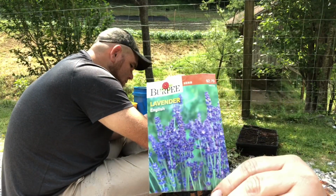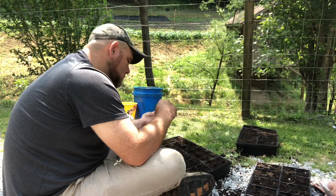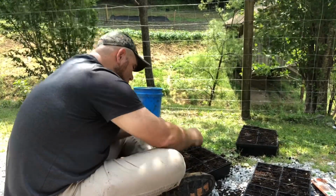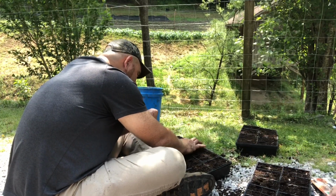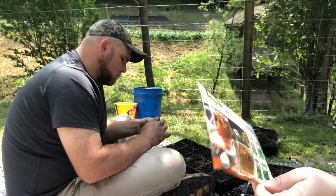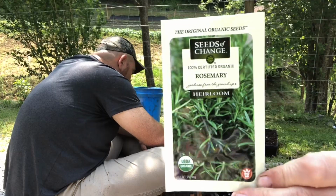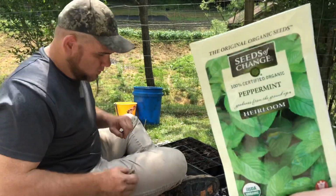I'm going to plant 16 of these lavender. I'm going to do 16 of the dill. I got this packet at Tractor Supply, Herbal Tea Collection. So I'm gonna do 16 of the rose. I'm gonna do 16 of the chamomile. We're gonna do 16 of the peppermint.